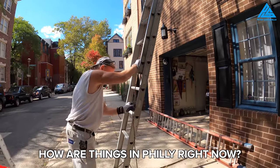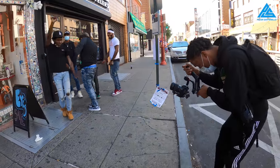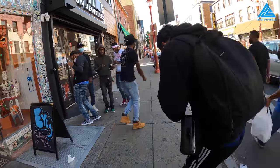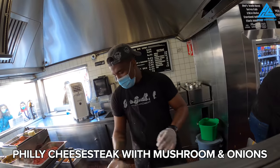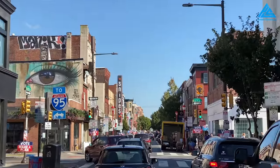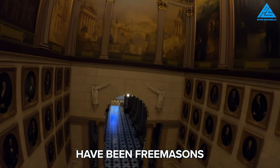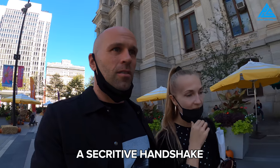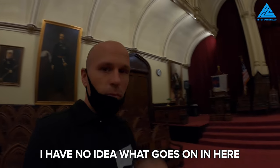How are things in Philly right now? Philly cheesesteak with mushroom and onions. Like this little village field trip. And 14 presidents have been cremated. A secretive handshake. Somebody needs to say to you. Yeah, I have no idea what goes on in here.